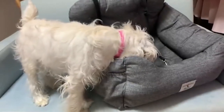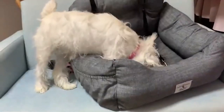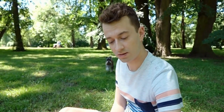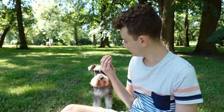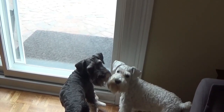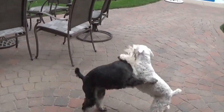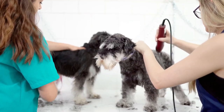Despite their independent and sometimes stubborn nature, the breed is fairly easy to train, and they make loving and devoted family pets. The Schnauzer is known for its low-shedding coat, which makes it an ideal breed for people with allergies. This breed is also relatively low maintenance and requires minimal grooming. However, they do require regular brushing and occasional trimming.